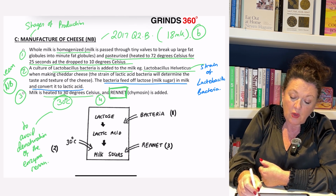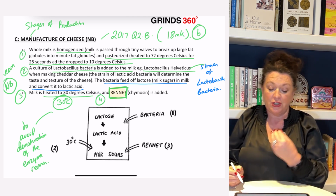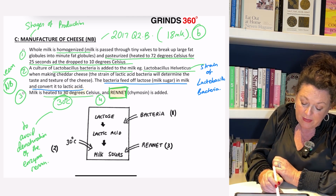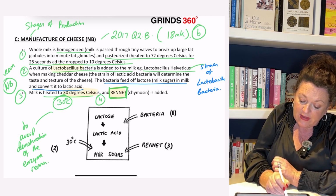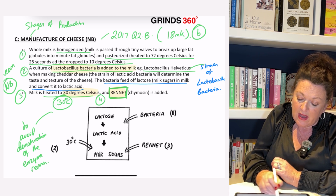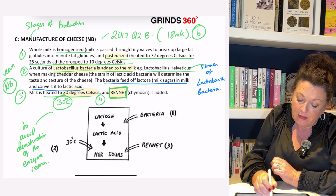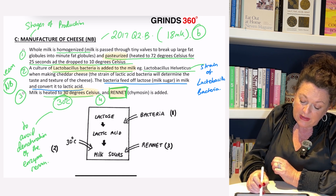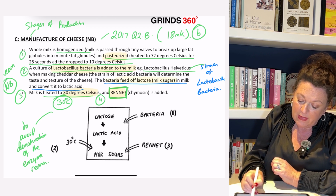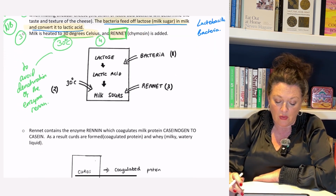But I'm actually going to highlight that because you would have to mention rennet. You would have to mention 30 degrees centigrade. You would have to mention the addition of lactobacillus added to the milk. Also the fact that the milk is pasteurized, and also that the bacteria will feed off of the milk sugar in milk and convert it to lactic acid. So they are key points.